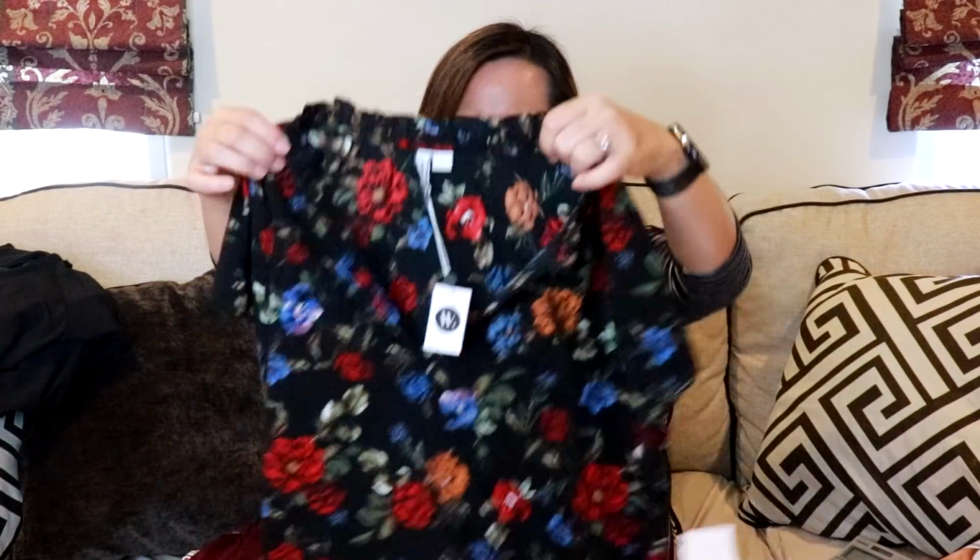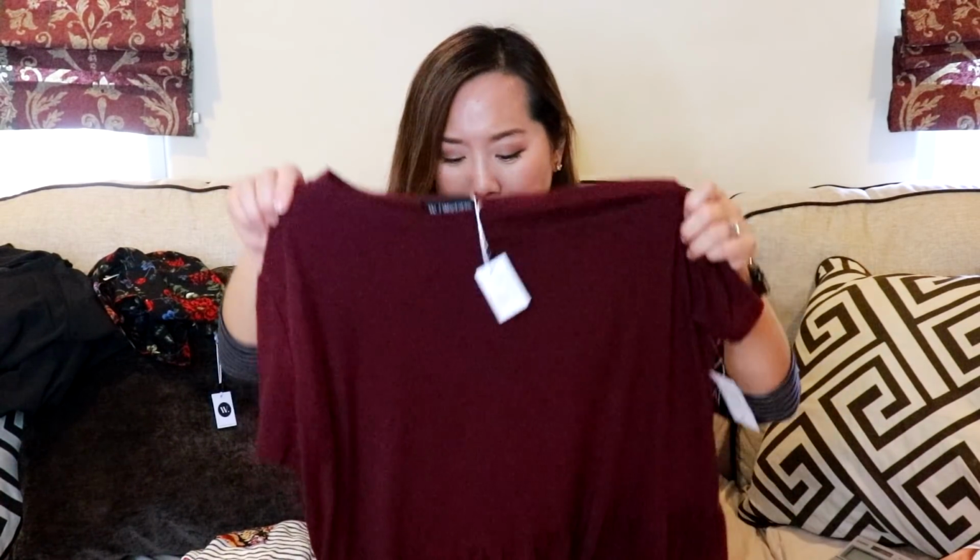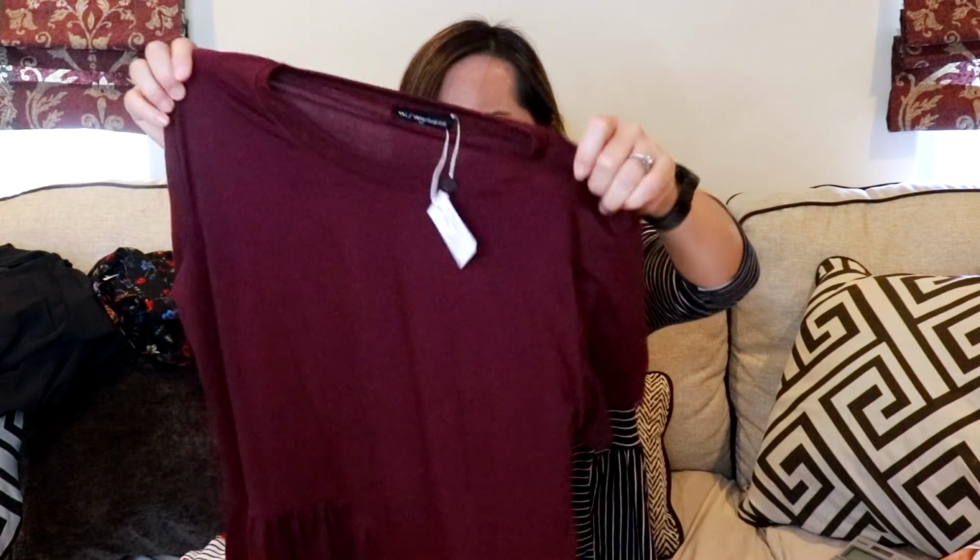Overall though, I kind of like this blouse. This is the KENSIE top. I thought it was a little big, and I thought $69 is kind of high. I know this brand, they carry it at a lot of different places. So I liked it, but maybe I'll look for it at a cheaper price. This top was really, really cute on, but I'm kind of worried about this unfinished edge, and it was like $54 for this, so I thought that was a bit pricey. This top was really cute, so I'm really thinking about this.